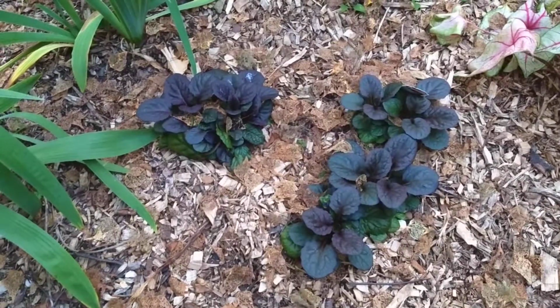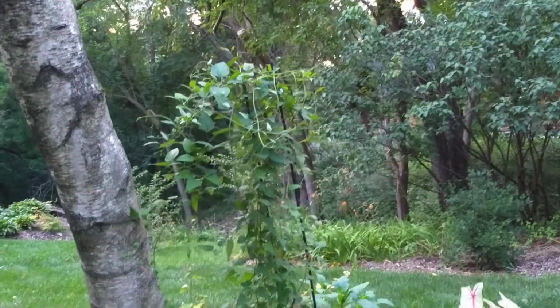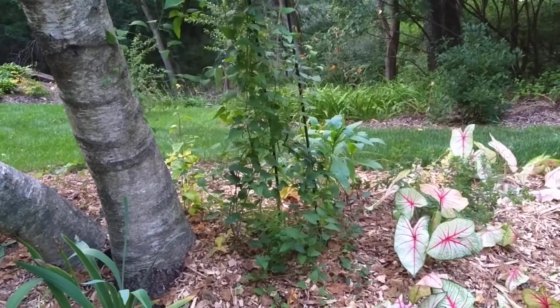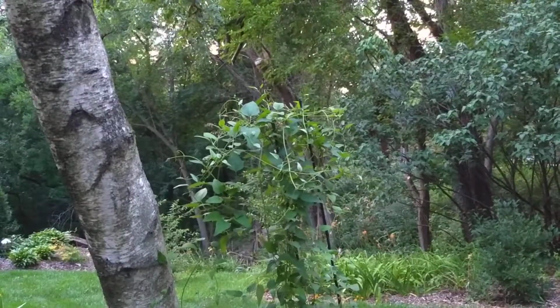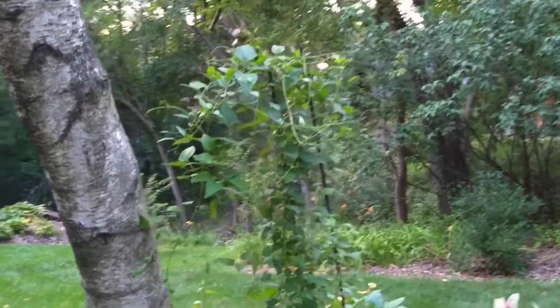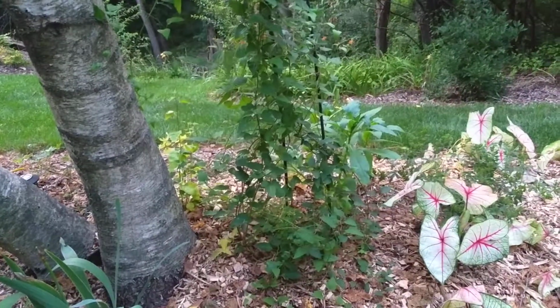What's this thing here? That's a clematis. That clematis really loves that spot. I know, we had such trouble with it until this year. And look at that thing. I totally need to get a bigger trellis. Yeah, good luck getting it into this. I know, right? It's so rocky.